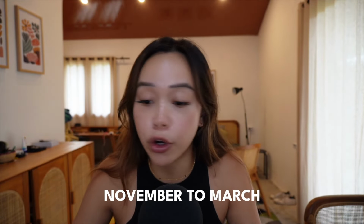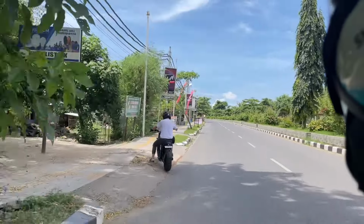The rainy season, which usually runs from November to March, is still a good time to visit, especially if you prefer fewer crowds. However, if you're planning to hike Mount Rinjani, then I wouldn't recommend coming during this period because it will be really tricky to hike or even to drive around Lombok. To get around Lombok, you can either hire a taxi or rent a scooter.